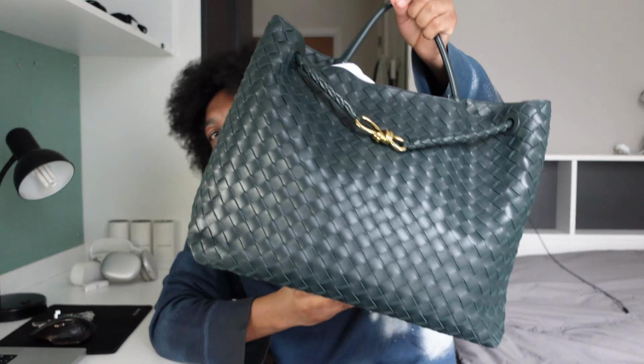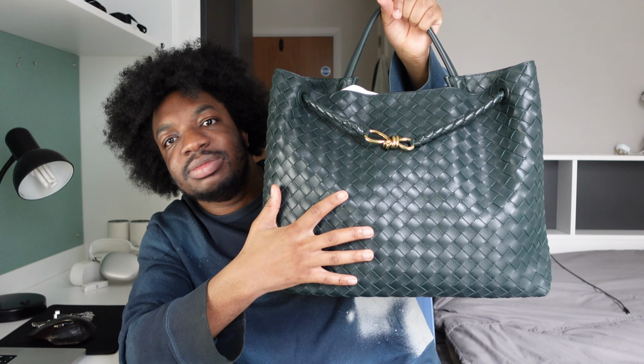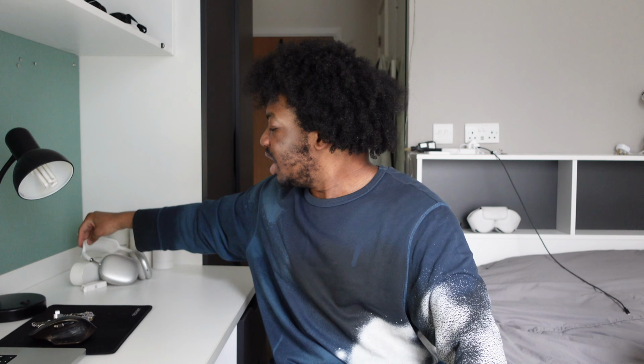And what I like about this bag, and the reason I was hunting for this bag, is the size. So here it is compared to my hand. Normally when I need a bag, it's because I need to transport my big laptop, my iPad, even my AirPods. I normally have a handful of stuff I want to carry.